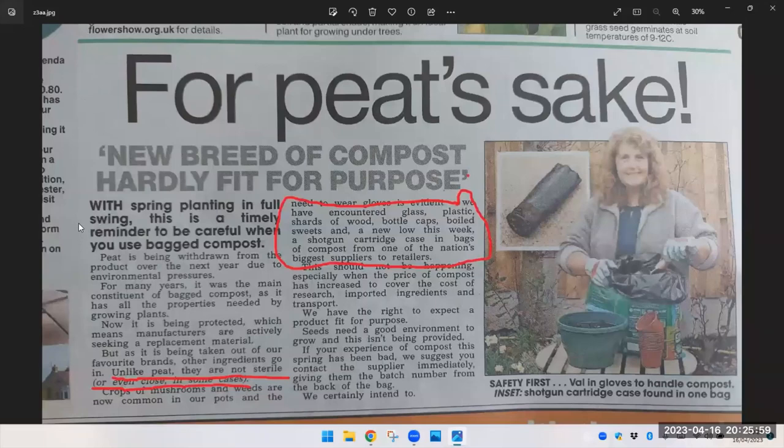Right, next one. For Pete's sake. Basically, it's about the multi-purpose compost being withdrawn over the next year or two. Unlike peat, they are not sterile. This is the crap they're bringing out, and they're not even close. We've encountered glass, plastic, shards of wood, bottle caps, bald sweets. A new low this week: a shotgun cartridge case in bags of compost from one of the nation's biggest suppliers of retailers. Anybody buying any peat-free compost, if you do buy a bag, just let us know. Exactly the same things are happening now. They're still getting crappy.